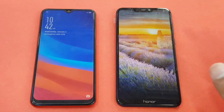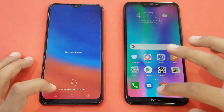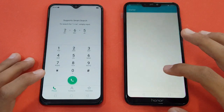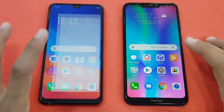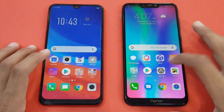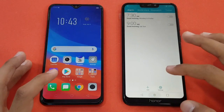And the Honor 8C is faster and the Oppo A5s is right behind, about a 1 or 2 second difference between both of these phones. Everything is closed up in the background. The phone dialer application is faster on the A5s, and the 8C is right behind. Next up is the settings, and again faster on the Oppo A5s, and the Honor 8C is right behind. Launching the clock, and that was about the same on both phones.